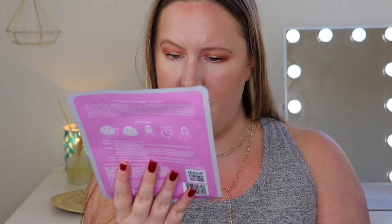Maybe not. The first one says Biocellulose Anti-Aging Face Mask. This has collagen, pullulan, I don't know that, and adenosine. The next one is also biocellulose, but this is a firming mask, made with several ingredients, including niacinamide, which I love. I use that in my skincare routine every day. And then a collagen mask. So they are all different.